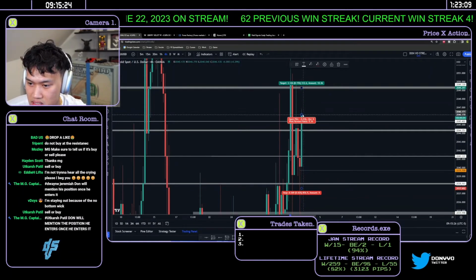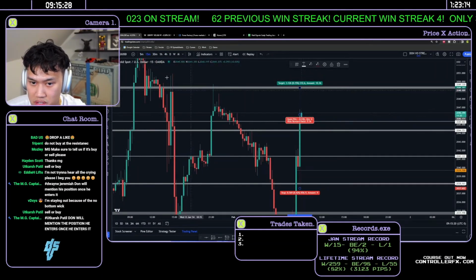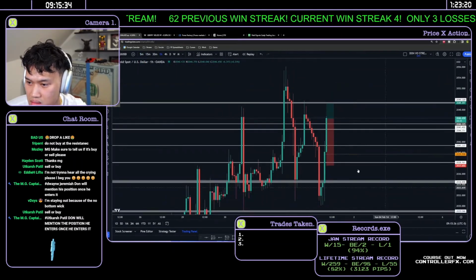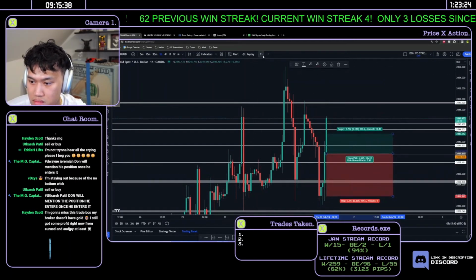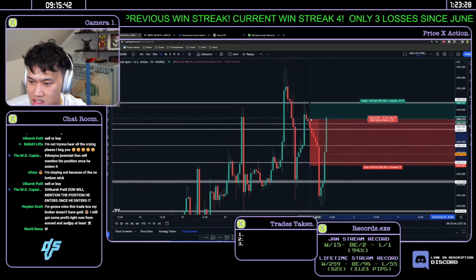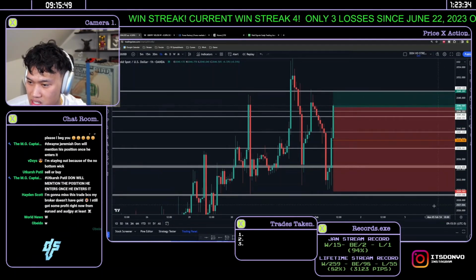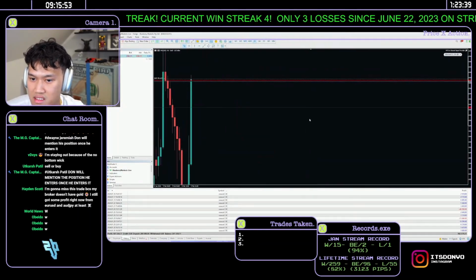Let me see where my stops are. But I'm pretty sure, so there's our entry around there. Stop loss is likely going to be below. Sorry, this tool is all messed up here. My bad. Stop loss is likely going to be below 2029, and TP is going to be 2049. All right, so that's the idea we have here, chat.